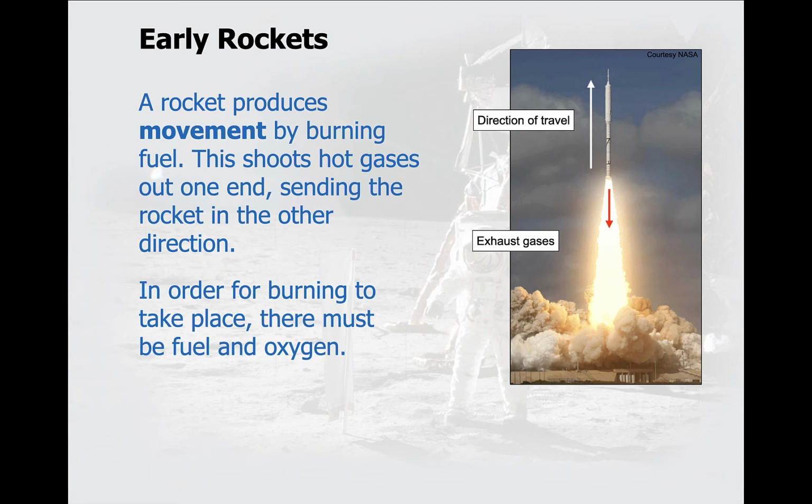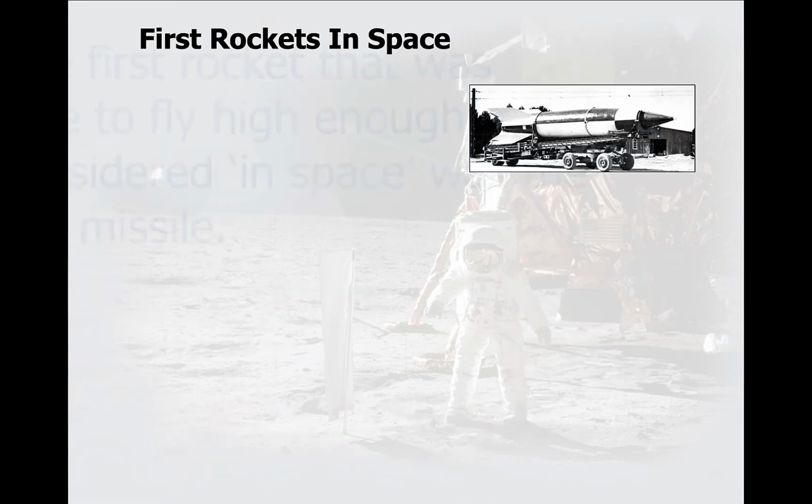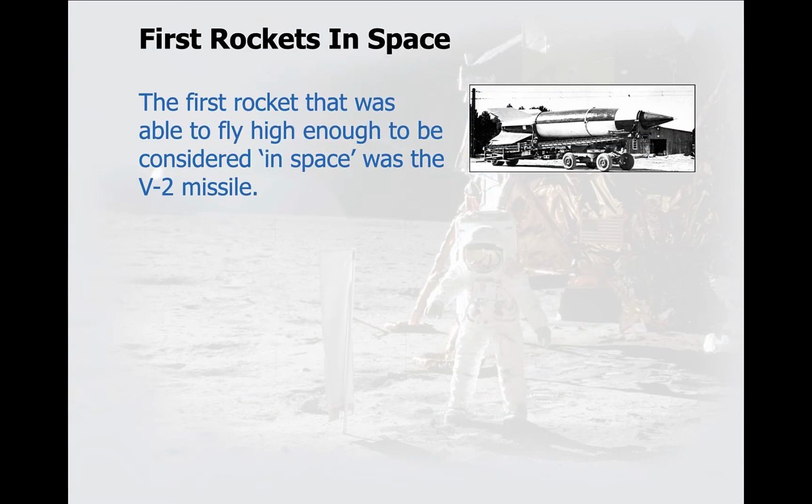Problem is, once you get high enough, there's no more oxygen to burn. So that fuel tank is quite literally rocket fuel and oxygen. Because you've got that oxygen with it, it makes it really dangerous and explosive. I mentioned this in class last week. The first rocket to go up into space, what NASA defines as space, is 62 miles. That's 100 kilometers. So anybody that goes above 62 miles gets their astronaut wings.